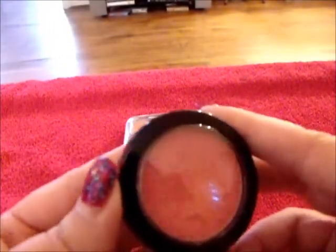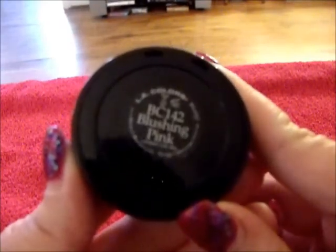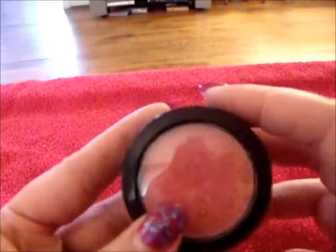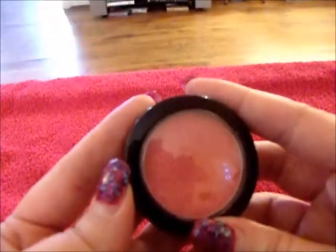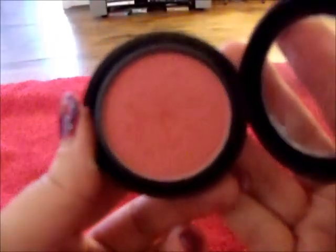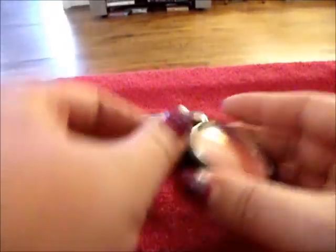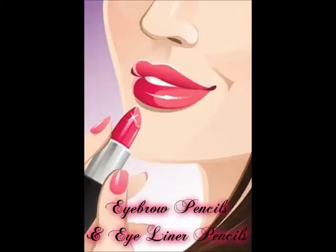And then this is my second blush. It's in a brighter rosy pink. It's by LA Colors. The number for this is BC142, and the name is Blushing Pink. The number again is BC142, and I bought this from my local General Dollar store. It's a bright rosy pink. Even though it doesn't show on the camera, it's a lot brighter. And that is my light, pinkish blush there.